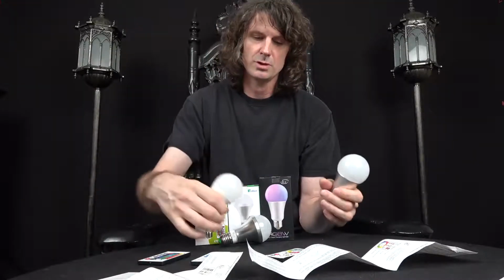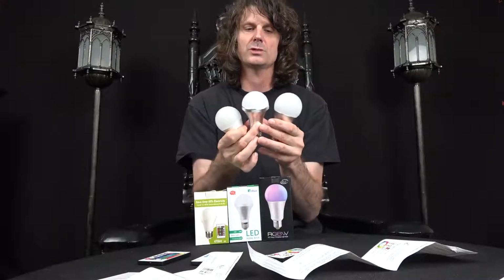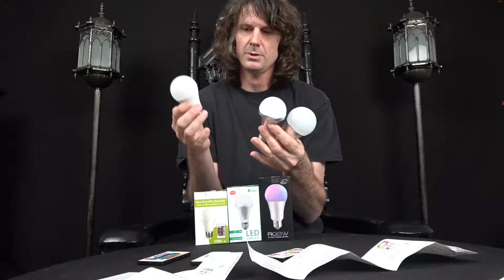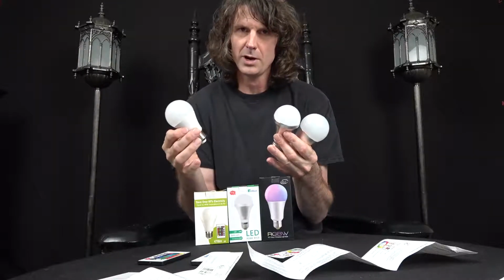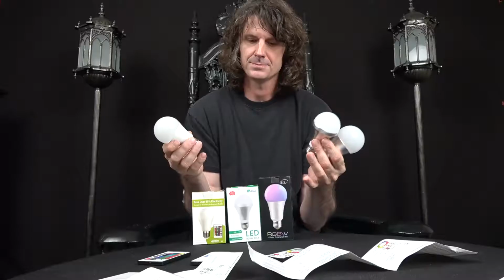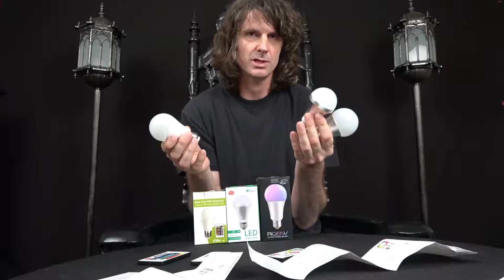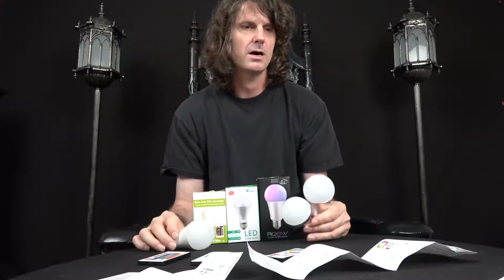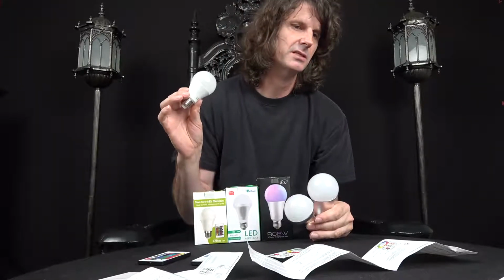Except also, one other thing talking about colors is they all can do white too, of course. But this one does a warm white, where these two do a cooler white. And that's a dramatic difference if you plan on using them as white light on occasion. So it's just a matter of what you like better. I prefer warm white myself. But take that into consideration.